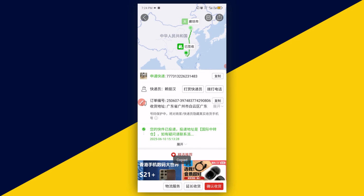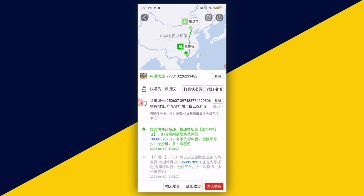Now, when you copy the order tracking number, from my dashboard right here, it indicates that the order has been signed and has been received by the shipping warehouse address in China. Now, in some cases, if you use a procurement agent, instead of disturbing the procurement agent, because procurement agents will only give you this, once they give you this, you can easily begin to track the order by yourself without having to disturb them or having access to the Pinduoduo Chinese shopping app. Let me show you how.